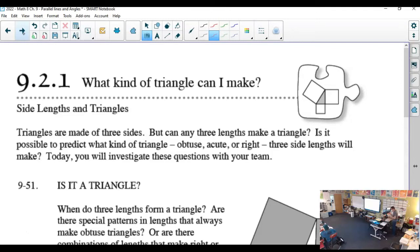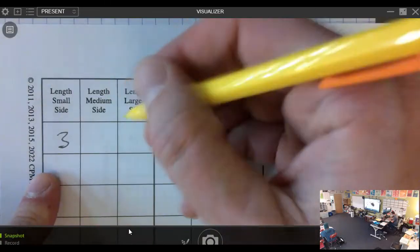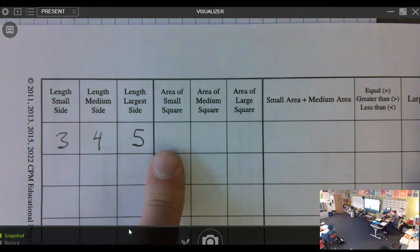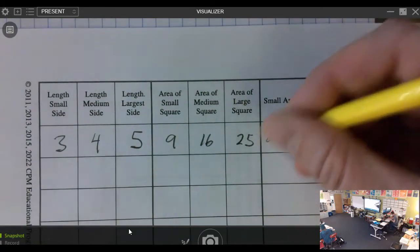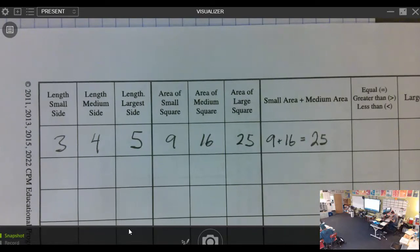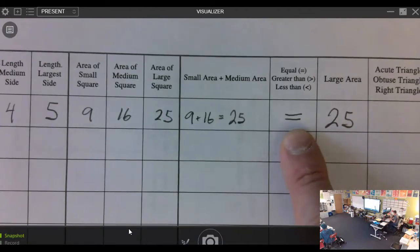So hold up. Jordan said 3, 4, 5 is kind of obvious for an option. So the length of the small side, we would put in 3. Medium side, 4. Largest side, 5. The areas are given to us, right? So 9, 16, 25. Small area plus medium area.